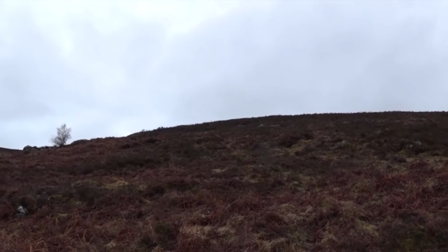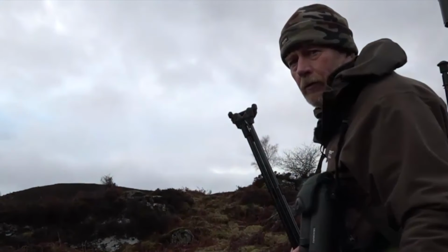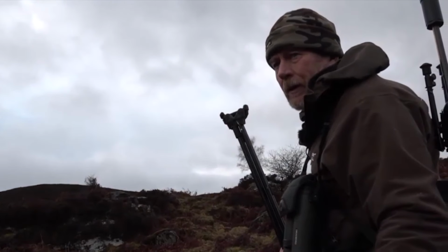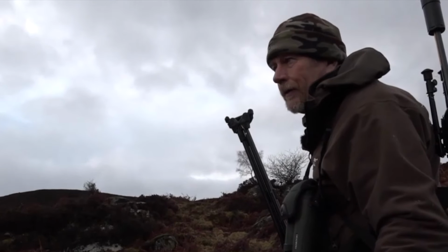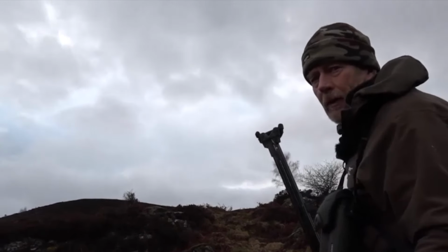This is what I was saying about trusting your dog. We've gone 100 yards from the gralloch site. Dog's indicating deer, and there we go. Right on the skyline, a couple of hinds. She picked them up from right down there.